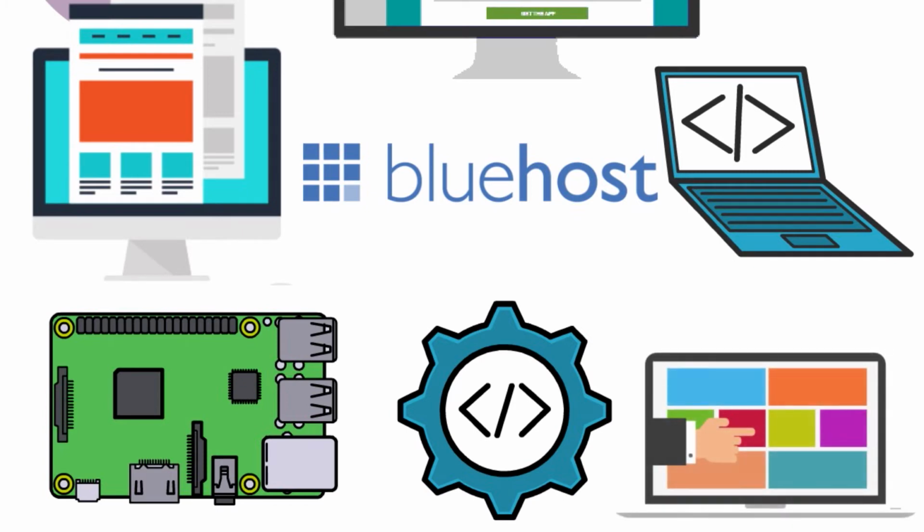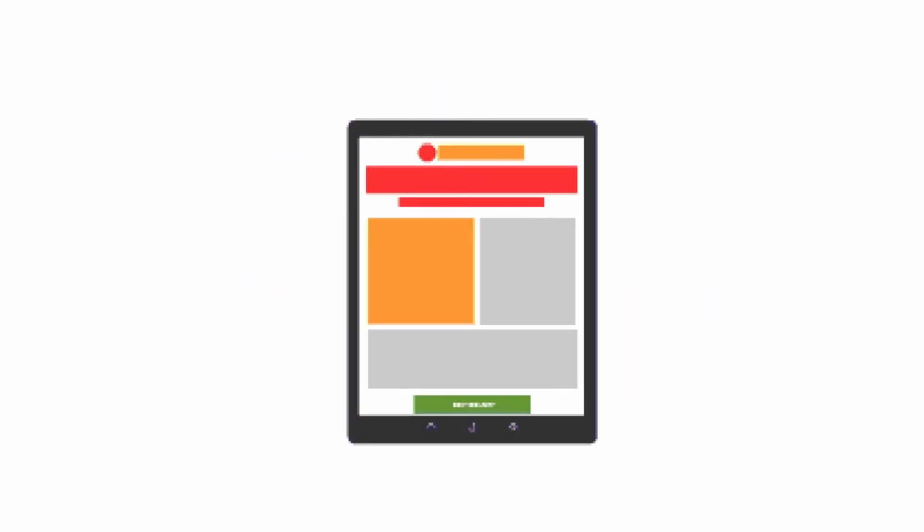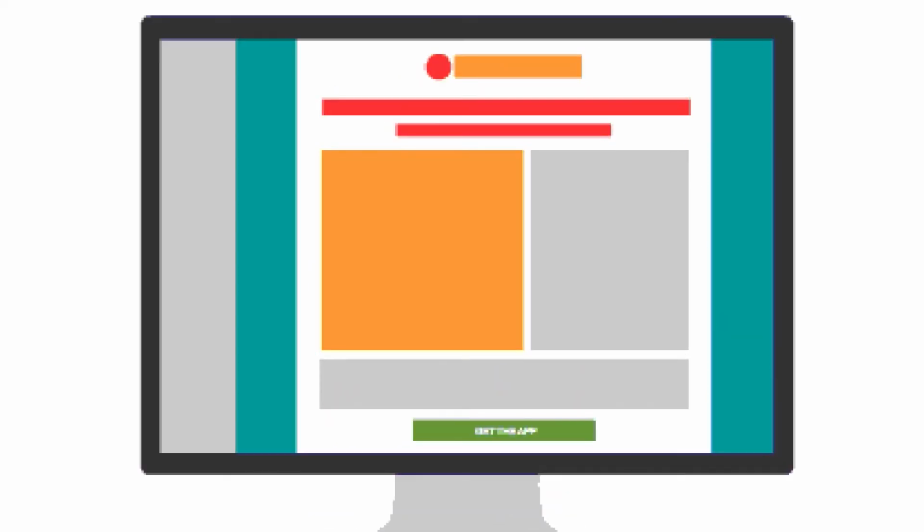One last thing though, folks, it's kind of worth noting that all three platforms' themes are mobile responsive. This means that whichever builder you choose, the site you create will look great on screen of any size.